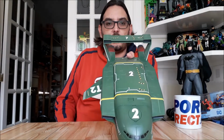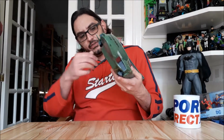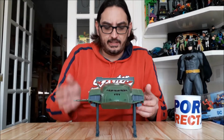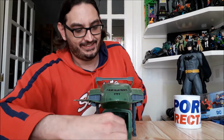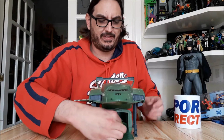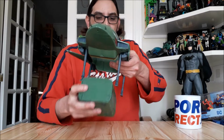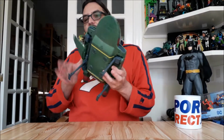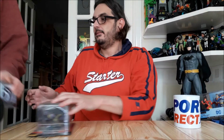Got this from the local charity shop. They had this waiting for me. This is an electronic Thunderbird 2. It makes noises. It does things. It drops that out. That's pretty cool. So that is rad. This is £2. So he's trying to check where Thunderbird 4 is now. Alright. Nice. So that was very rad to add to my Thunderbirds collection.